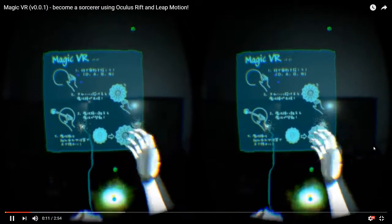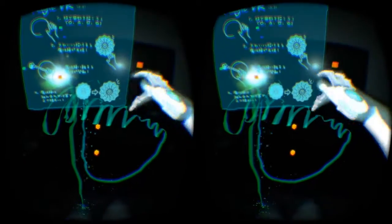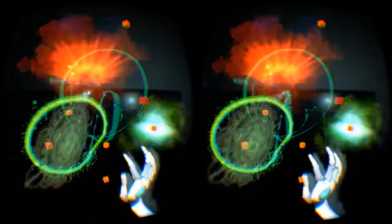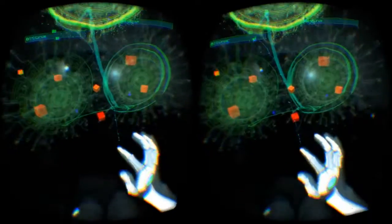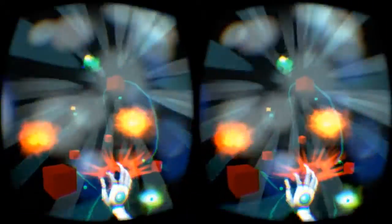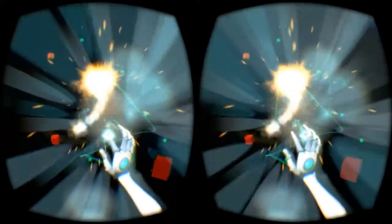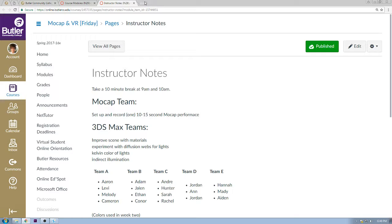Yeah, I gotta bring my Leap Motion in. We gotta mess with this. Anyway, yeah, lots of fun things we can do with that. We'll look into that more later.